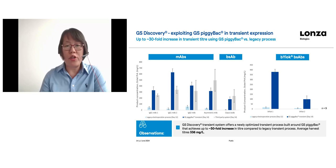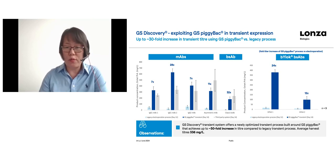The titers obtained from our new GS piggyBac transient process are shown in dark blue. The titers obtained from the legacy electroporation-based transient system are shown in light blue. As you can see, the new GS piggyBac transient process yields a substantial increase in titers, up to 30-fold in some cases. We have also included titers from a well-known third-party system on this slide. You can see that the GS Discovery platform is either exceeding or matching the performance of that system, marking a significant improvement in Lonza's transient expression performance.